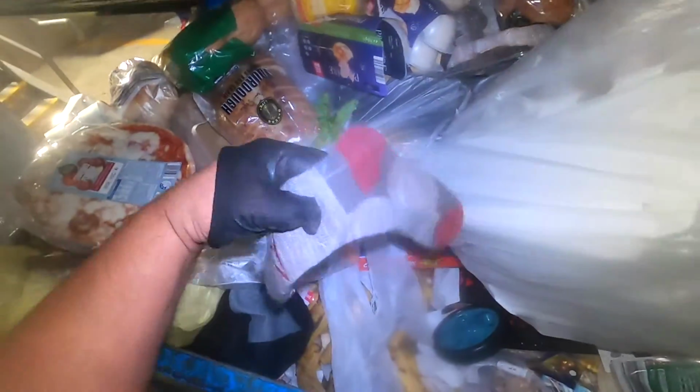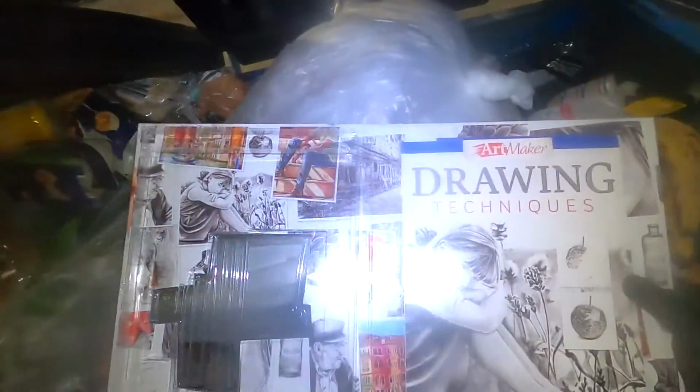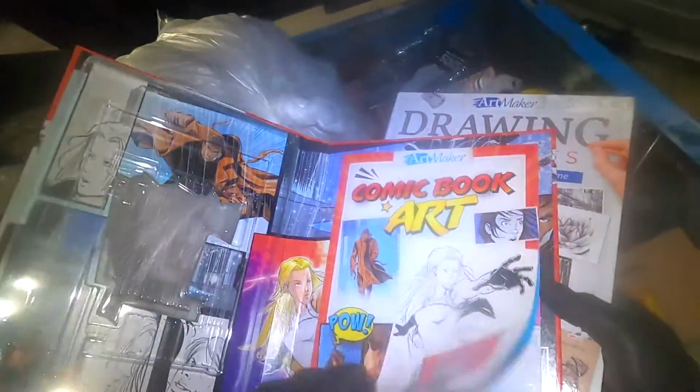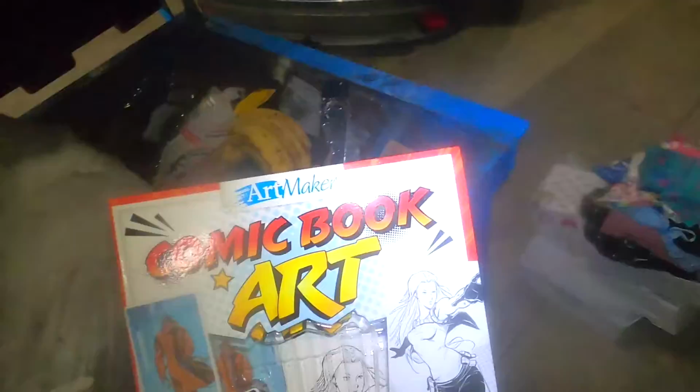Do apologize for the camera angle before, guys. Let's hope we've got it right now. So the box in there, but the pencils are gone. And same with this one here. Comic book art. That's cool. We'll grab these. Can always add markers to them.